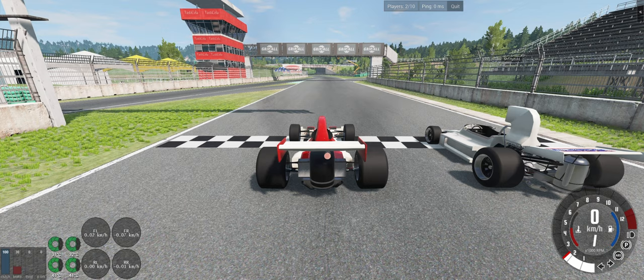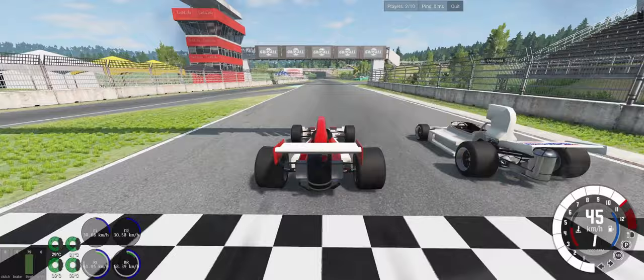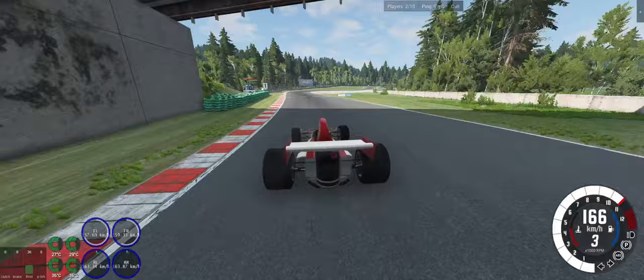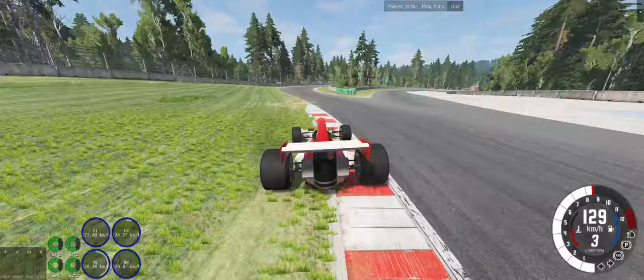3, 2, 1, go! Go! Oh, my God, wow. I did a small wheelie off the line. There was so much grip. That thing does actually do wheelies. Oh, my God, you are so immediately much faster than me in turn one. Holy shit. I didn't realize how much faster that thing was. Nearly hit the back of you there. Managed to slow it down.